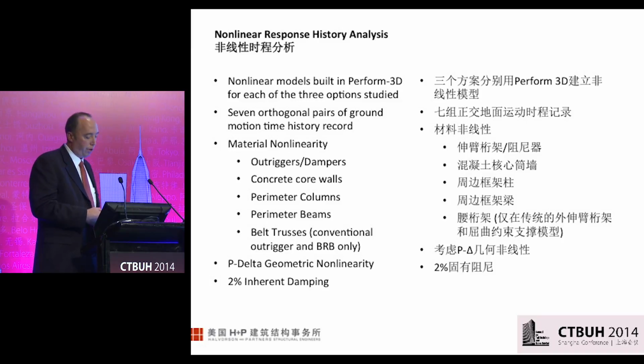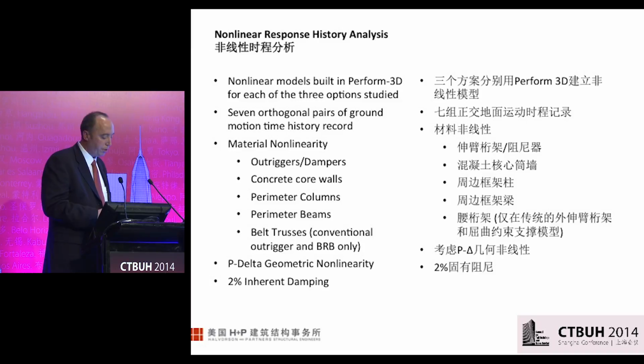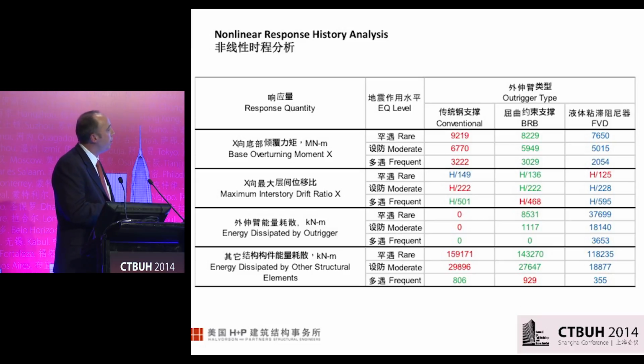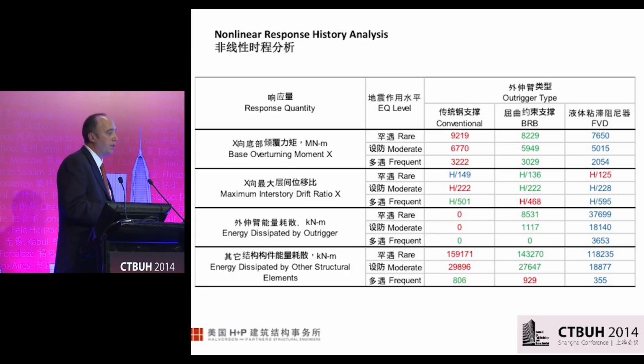Belt trusses were conventional outrigger and BRB only, so we didn't have belt trusses in the damper scheme. P-delta and then 2% inherent damping. The interesting thing to look at in this slide is the blue being beneficial response and green being kind of in the middle. What you can see is that in the final scheme, the fluid viscous damper had better performance in every category going down the line, except in the rare level interstory drift, which is what we would have expected just based on using some rudimentary design checks by ASCE.